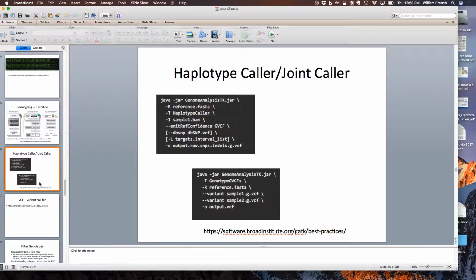our joint caller. And so we run haplotype caller on each individual sample. So we're going to feed it a BAM to haplotype caller. And then the output there is a set of SNPs and indels in what we call a GVCF. And then once all of those are generated, we're going to put them all together in a single table using genotype GVCFs.